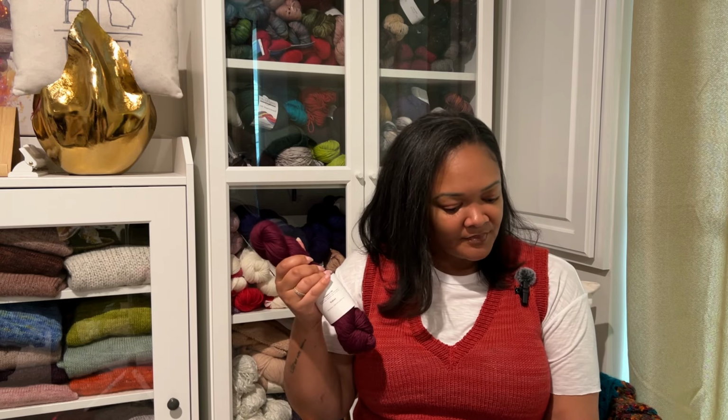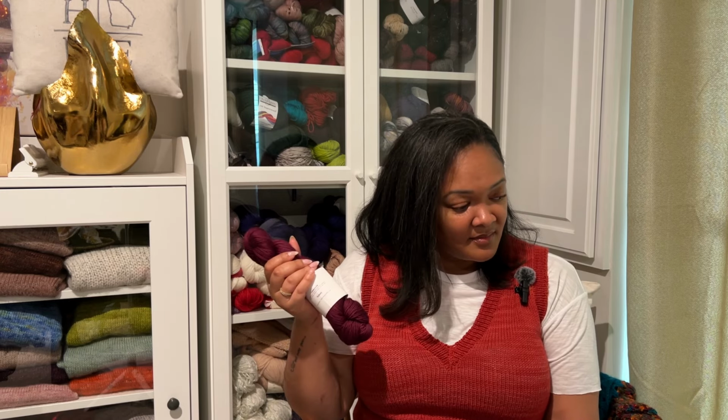And I don't know that I knew what I was going to make with it when I got it, or if I just really wanted a sweater quantity in DK. Neither here nor there, because that's what it's going to be. So I'm very excited about that. I guess that's it. I guess that's enough.